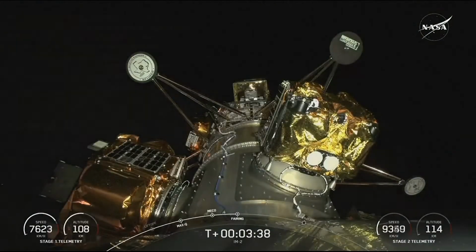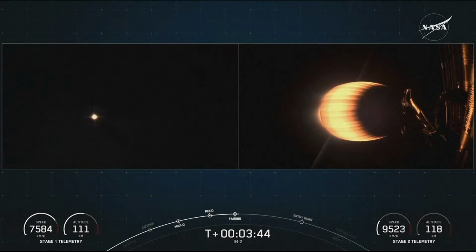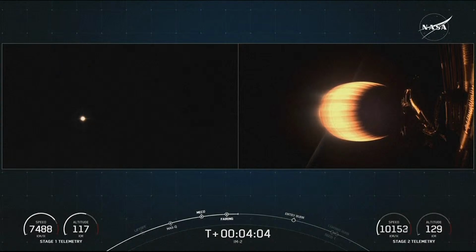Confirmed. And here comes fairing separation. And a beautiful view, looking at Athena and the ride shares on top of the second stage stack. So we had good fairing separation. Vehicles are on a nominal trajectory. First stage is looking good as it goes to apogee. Second stage under power, everything continuing to look good right now on the mission.